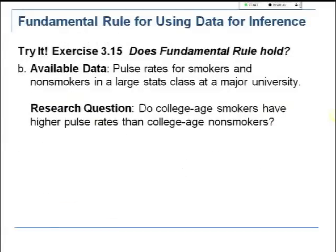So on our last example that wasn't worked out, we are looking at the relationship between pulse rates and smoking status for college-age students. Do college-age smokers have higher pulse rates than the non-smokers? So we have a theory we want to put to the test. And the data that we're gathering is for college-age students.